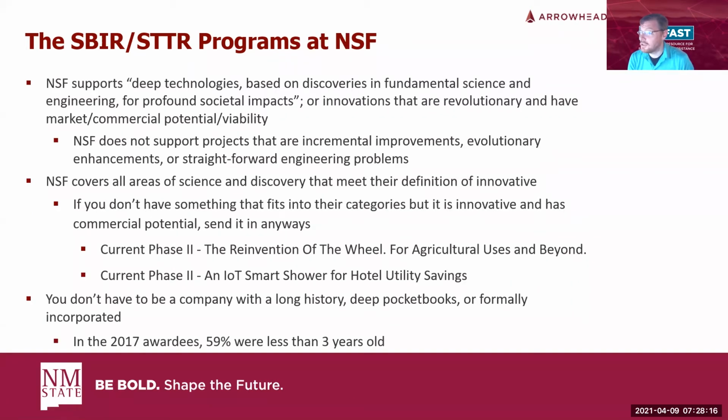So switching just slightly, now that we've given you an introduction into SBIR and STTR, well, what does that mean for NSF? How do they look at it? So remember the clarion calls, innovation and commercialization. So NSF is very big into both of those because that's the backbone and the hallmark of these programs.